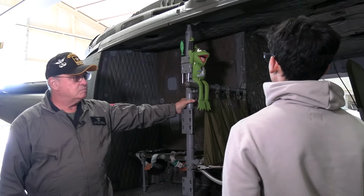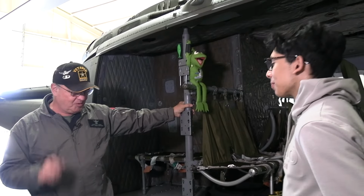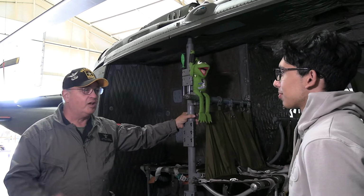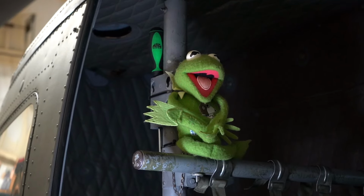This is amazing, but I can't get my eye off of Kermit. What's the story behind that? There's a good story on Kermit the Frog. My other crew chief is very skinny, and when he wears a flight suit, he's green. So he got the moniker Kermit when he was flying in Germany. So Kermit's been on every one of our flights as he's kind of our mascot.